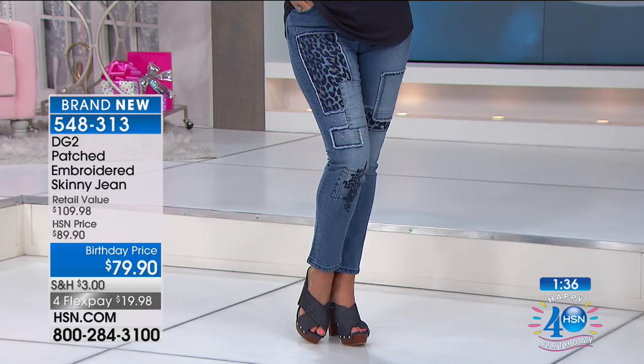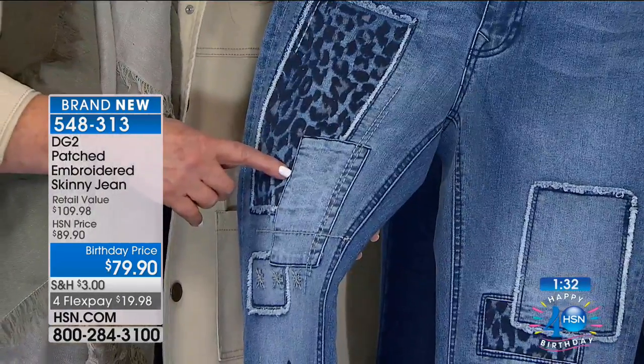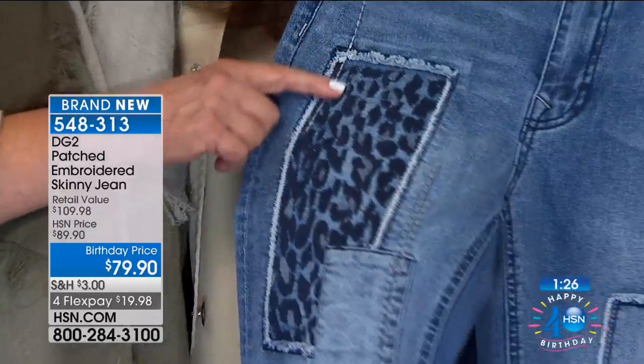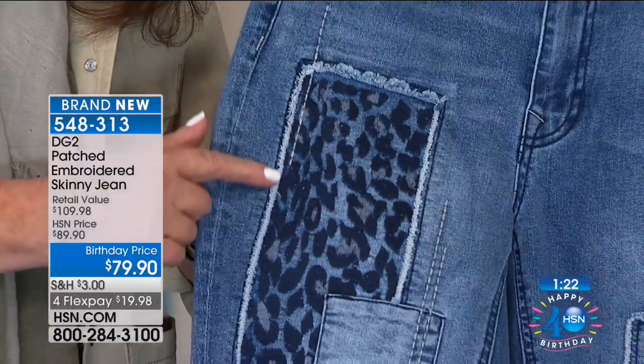Can you do me a favor? Can we come to me just for a second and get up close to this jean? Because the workmanship on it is super cute. It's simply unbelievable. Look at the natural fringe of the patches.